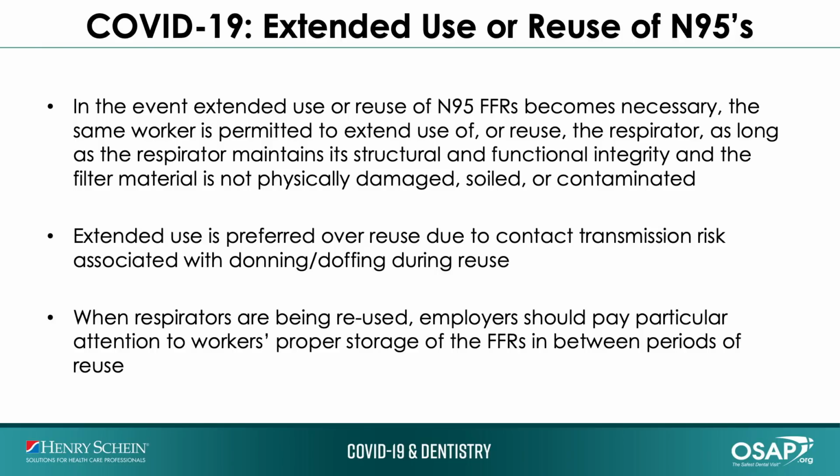The same individual can use a mask multiple times. And as I've mentioned, please don't write on the mask, just write on the paper bag to store them. But as long as the N95 maintains its structural and functional integrity. So again, it can't get wet, it can't be written on, it can't be smushed.